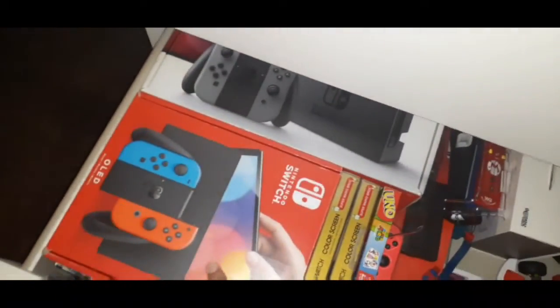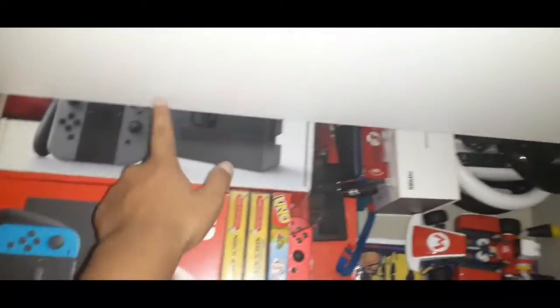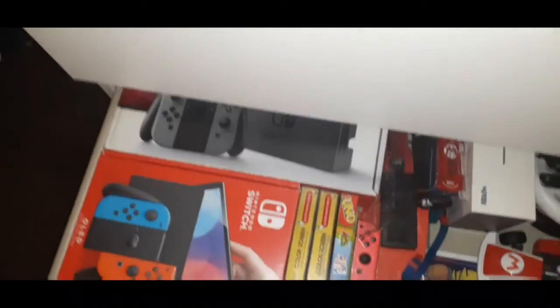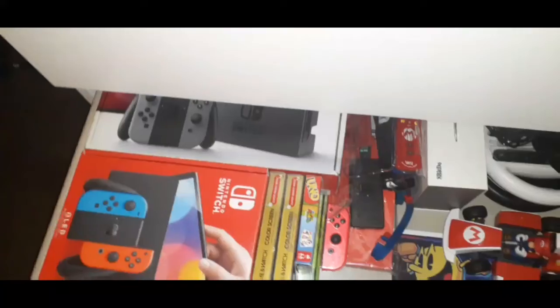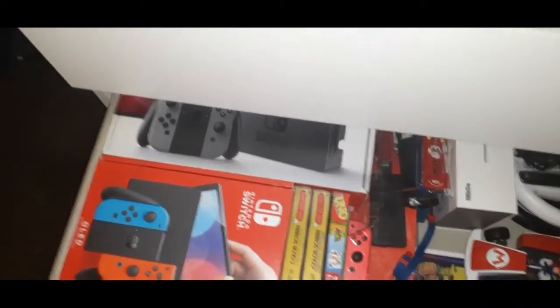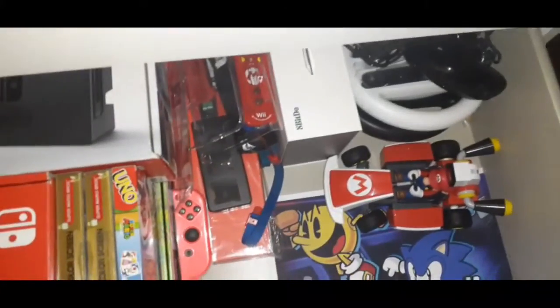This one's also from launch week, which is pretty amazing, actually, how I threw away the other box, but I kept this one instead, because I know that box is pretty iconic. And funny enough, I didn't have any games for the Switch until April, so I had a whole month without games. Another thing that I have here are a few items from my systems.